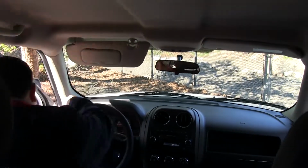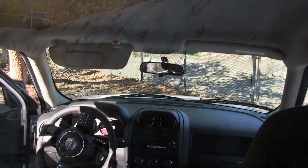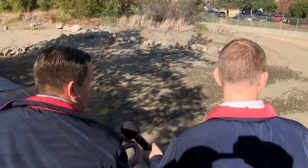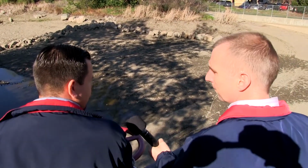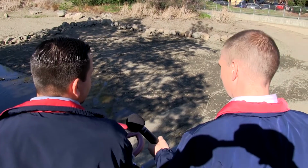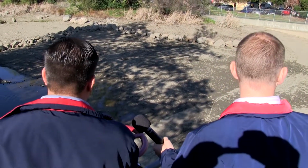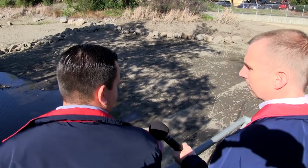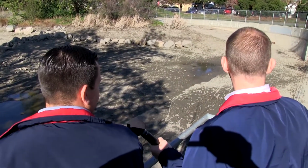All right. So to our right here, we've got the inflatable dam. Want to talk about it? This is our new inflatable rubber dam, still Kirk Dam. What was here before was steel panels that would have to be pulled out. So in case of emergency, it would take a big effort to get out here to pull it. And now all we've got to do is, with the push of a button, deflate this dam and let all the water out in case of a flood emergency.